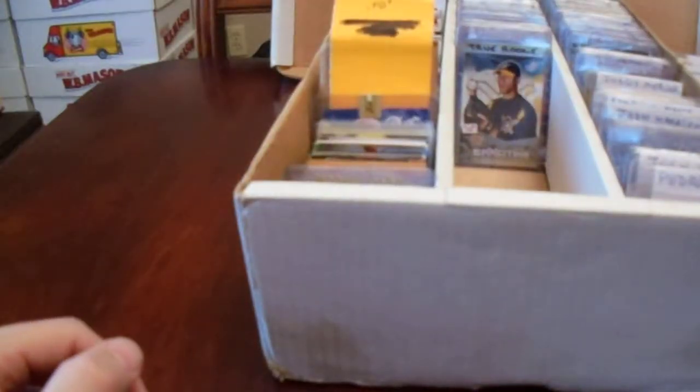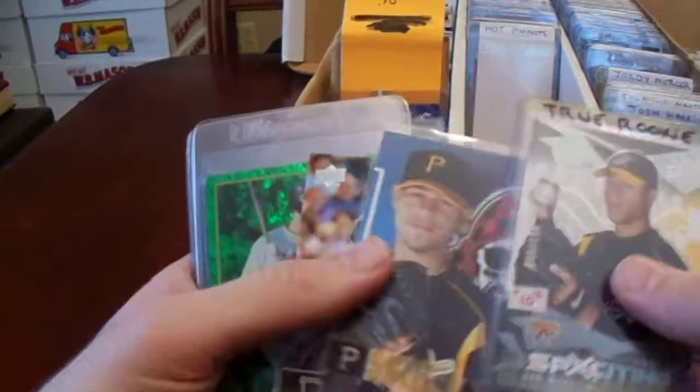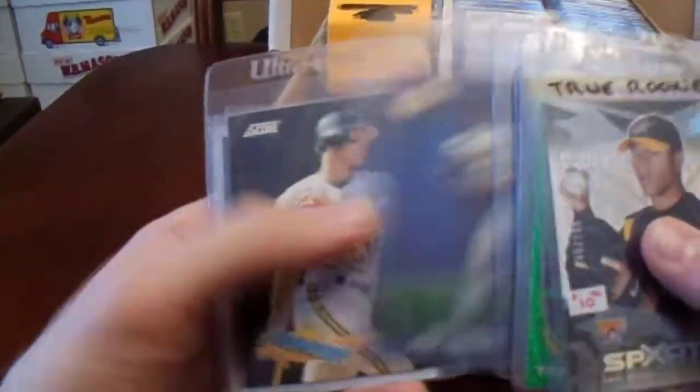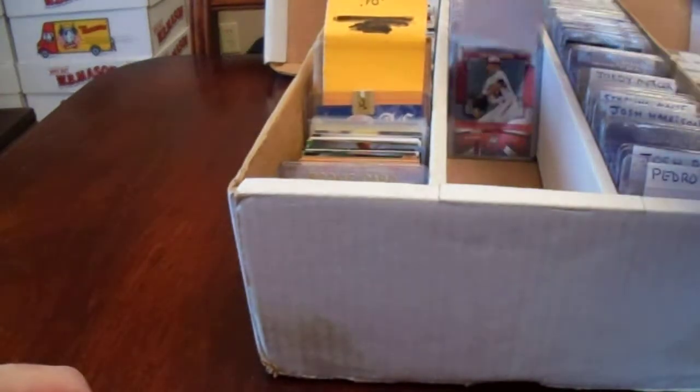Tony Sanchez rookie. Ian Snell, who had a nice season. I believe he had one really nice season. So there's some of his. Travis Snider. Andy Van Slyke's and some Jack Wilson's and a nice looking Kevin Young to finish that little part out. So we really haven't gotten into the super nice stuff yet.